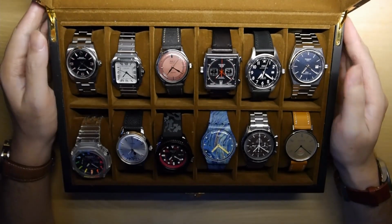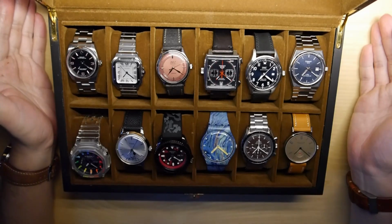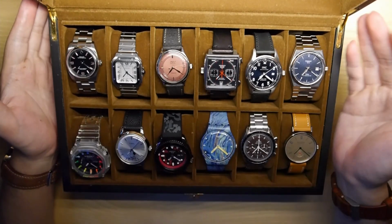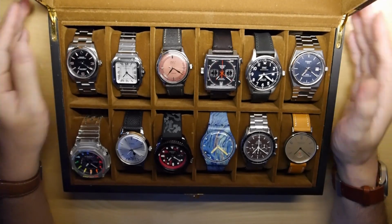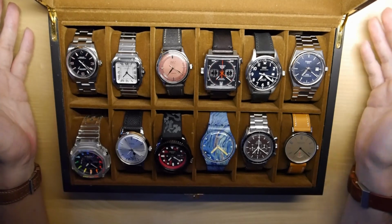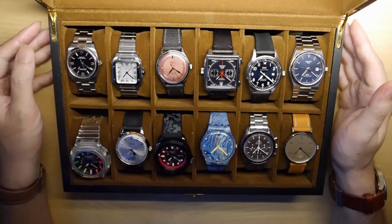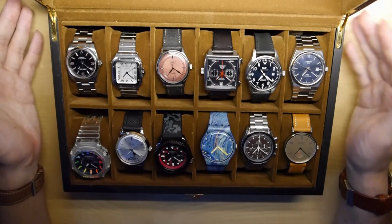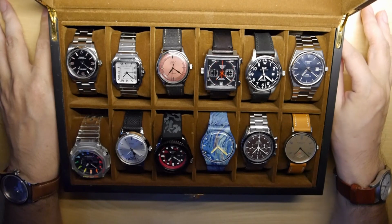Alright, so that rounds up my 2022 watch collection. I hope you guys enjoyed it. I'm glad I can show you some of the new watches I picked up. Let me know your thoughts on my collection. I try to have a more varied collection. I don't try to follow the hype, so I don't think any of my watches here are really hyped up. I just buy what I like, and I think in the end, as a watch enthusiast, that's all you gotta do. Just buy what you like, keep what you like, and don't really think about what other people say.